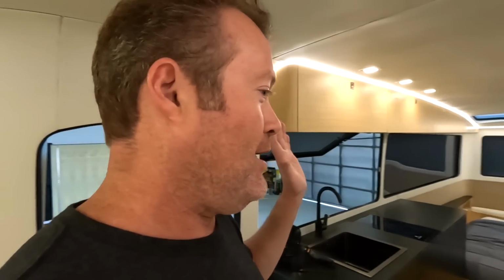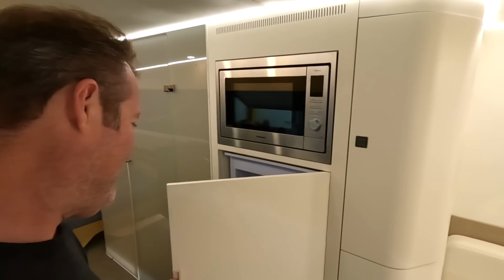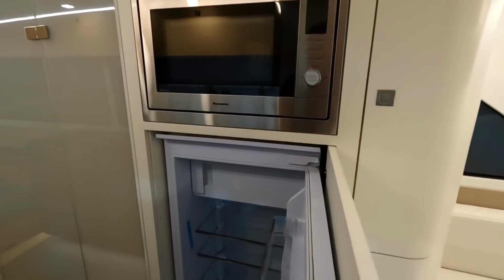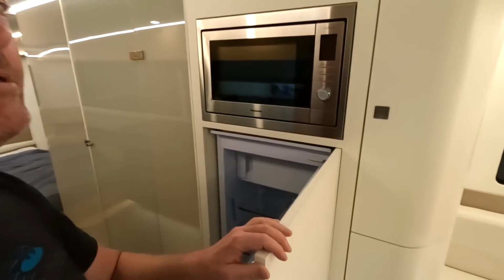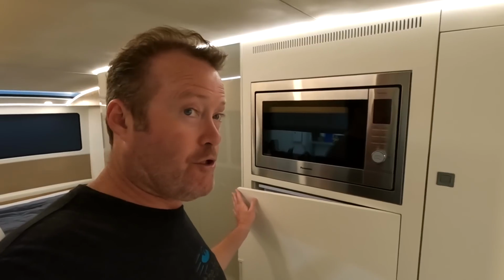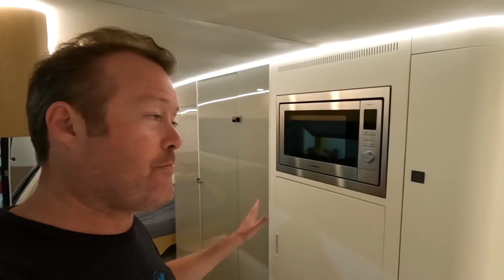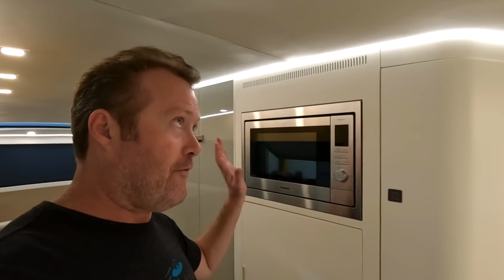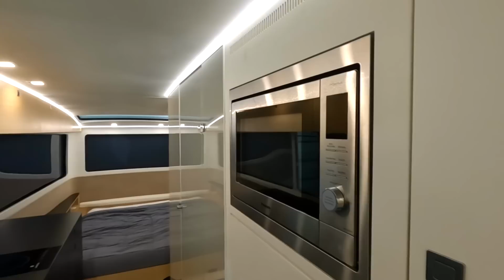Let's look at the kitchen. Check out the refrigerator here. It's hidden right here. Look at that nice size refrigerator. Here it is, a standard residential refrigerator, not propane. Again, the RV is 100% electric. This is a 4-in-1 microwave convection oven right here.